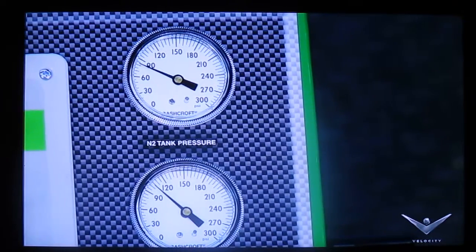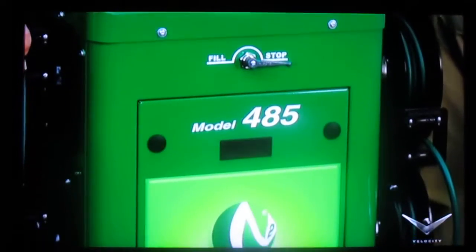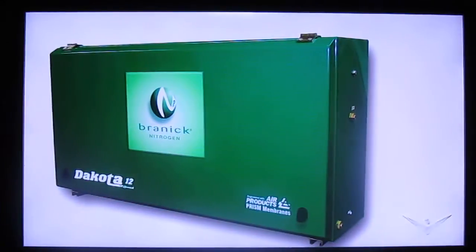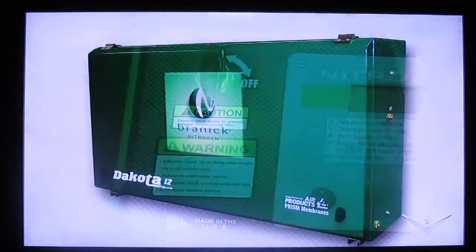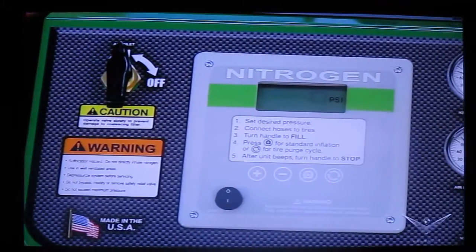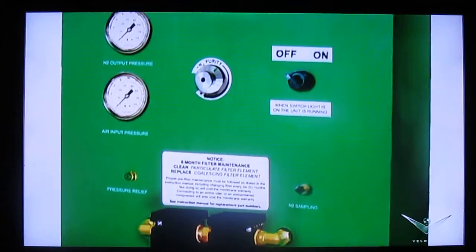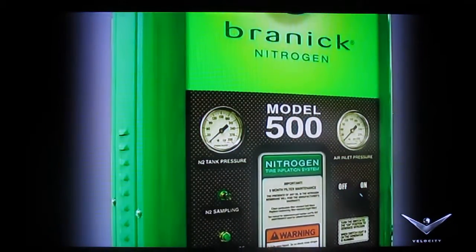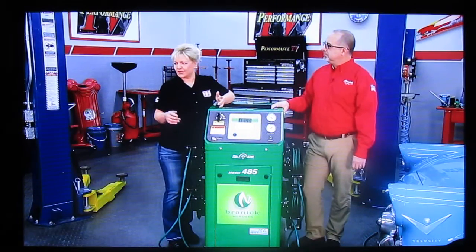This is only one of the nitrogen machines that Branick has. Would you have something to say for, like, big construction vehicles? Yeah, we build a complete line. We have wall mount units for the smaller, like a motorcycle shop. We have these mobile units that are ideal for tire dealerships and car dealerships. And we also build tower units that are good for the 18-wheelers all the way up to custom-made units for the mining application.